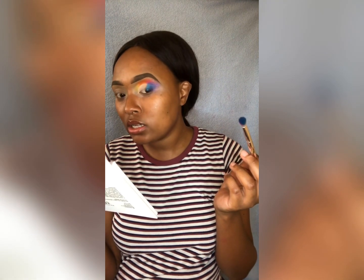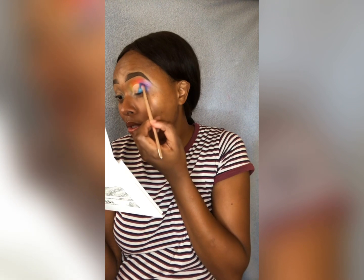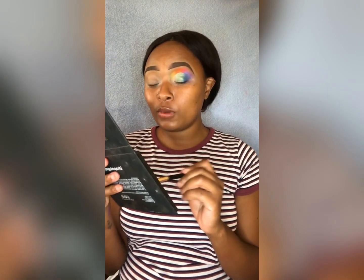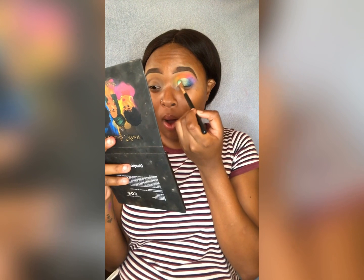I am loving the pigmentation, guys. Y'all don't understand. Luxe Beauty House pigmentation, guys. Wow. Just wow. I'm happy. So now I'm gonna go in with another shade. Luxe Beauty House is pulling through with this pigmentation, guys. Wow.